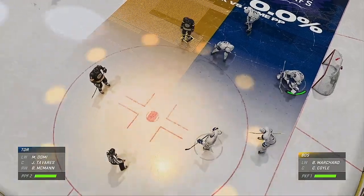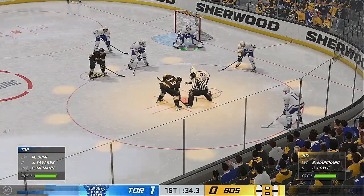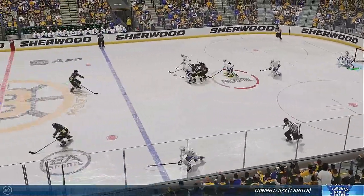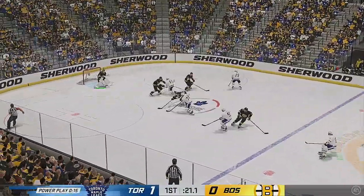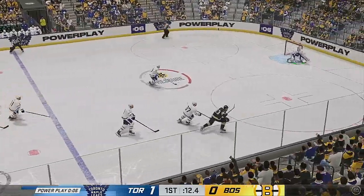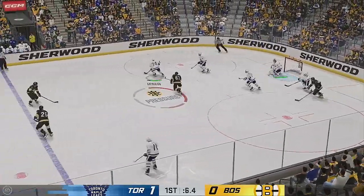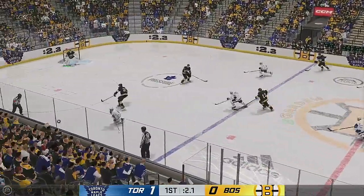Coyle's recognizing they're still shorthanded here as they get ready for the faceoff. Puck is dropped and he wins the draw here in the defensive zone. The Leafs cross the blue line and are on the attack. Shattenkirk's almost back on the ice. Grabbed along the boards by Coyle. Gotta give the penalty killers a lot of credit as the penalty expires.